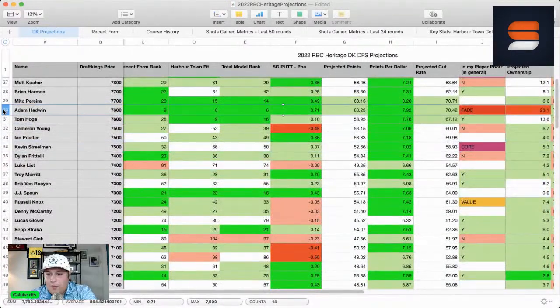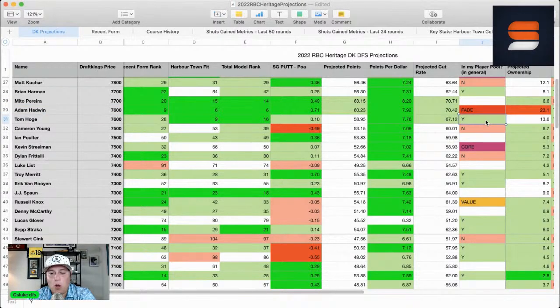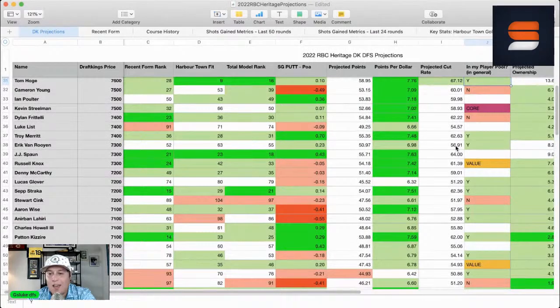Already talked about Adam Hadwin as a fade. The course history is really what I'm worried about there for Adam Hadwin. We talked about Tom Hoge as well. Really do like the ball striking, especially in some of these single entry 2 to 3 maxes. I think Tom Hoge's a much better play in there.